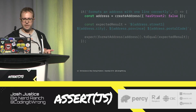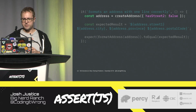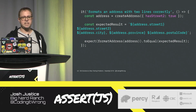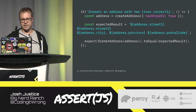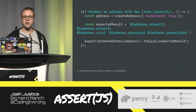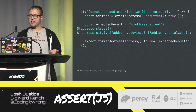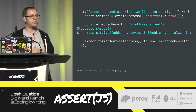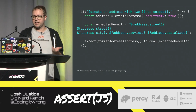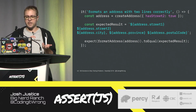Using it is very straightforward. You just call createAddress at the top of your test. You specify hasStreet2 false or true as you want it. Then you've got your address to run the test off of. And the test for the two-line case is very obvious. You createAddress with hasStreet2 set to true. So the test is very short. We can see that we're creating an address, and we can see that it does or doesn't have a street 2. So that information is right there in front of us. So that's helpful. We can look up the function if we care to see exactly how it's set up. You can even just command-click on the function if you're using an IDE like Visual Studio.